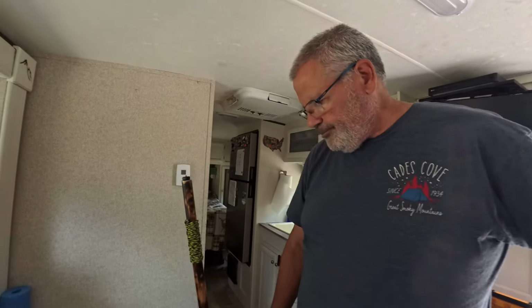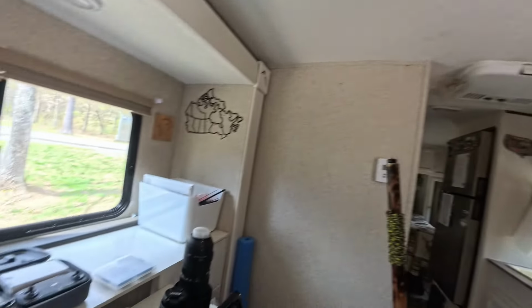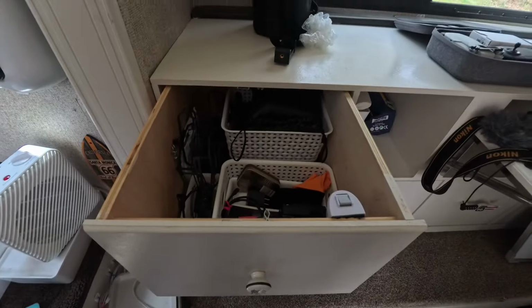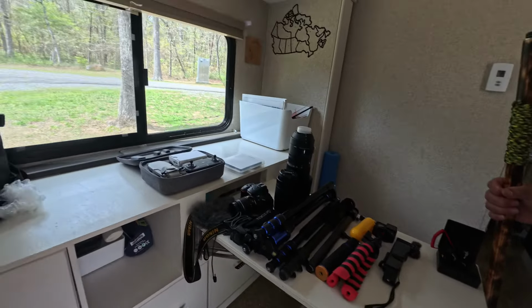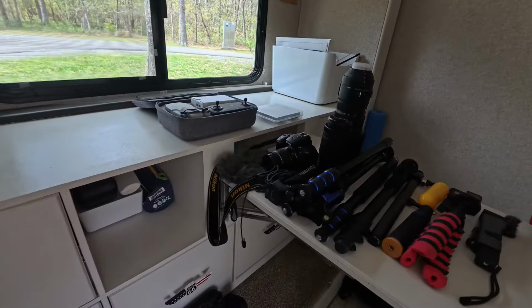And then lastly, we'll show you the camera that we're taking the pictures on. Where do we store all of our camera gear? Right here. It all fits right in this one drawer. And then the tripods actually go underneath our table right here. We stick those underneath. And our walking sticks we always have are behind us. Now, the big camera lens here I stick underneath our bed.